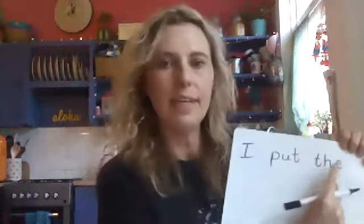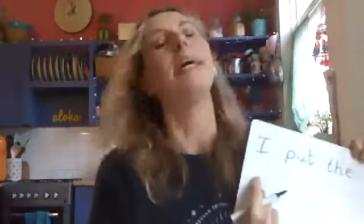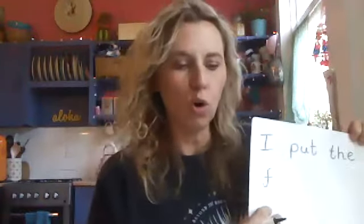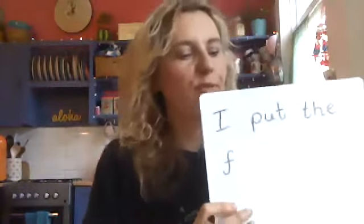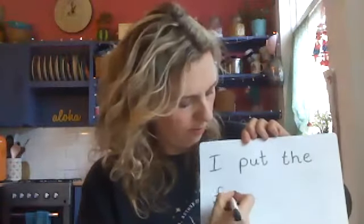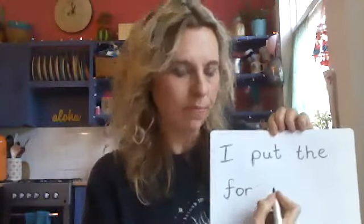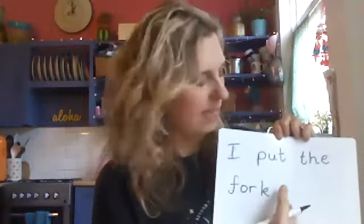Let's read to see where we're up to so far. I put the. After another word, so I need to leave another finger space. I'm going to have to bring, so I'm going to go underneath. I put the fork. What does fork start with? Can you remember from when we did it in the magnets? So that's the next sound, our new sound, or. Or. Can you remember what kind of k it was? That's right, it's kicking k.